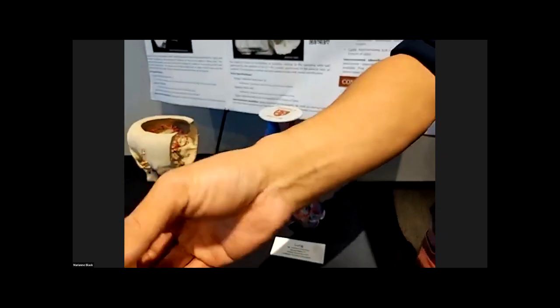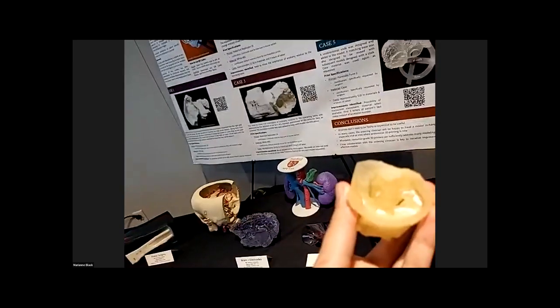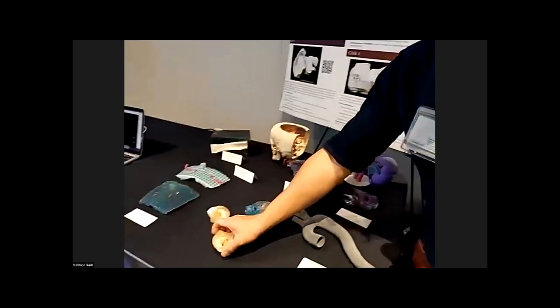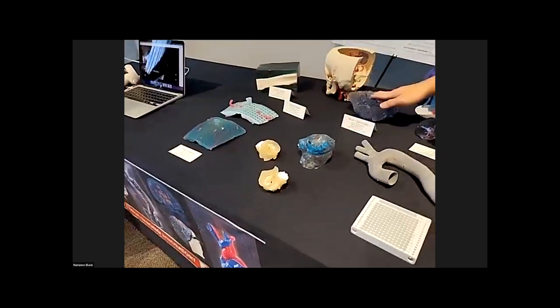That's super, can I touch it? Yes, go ahead. Oh, wow. That is super cool. What type of material is that? So this is a material called Agilus by Stratasys. And this kind of model came off the same printer as this one.